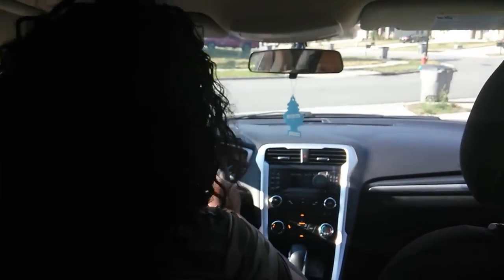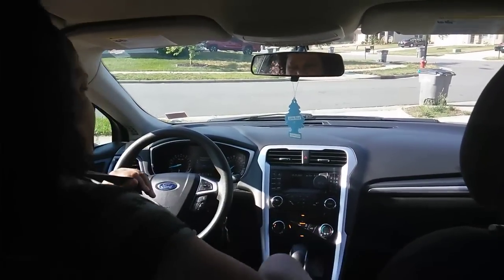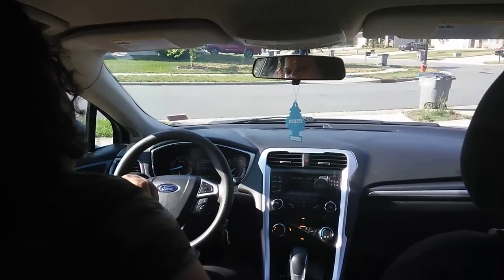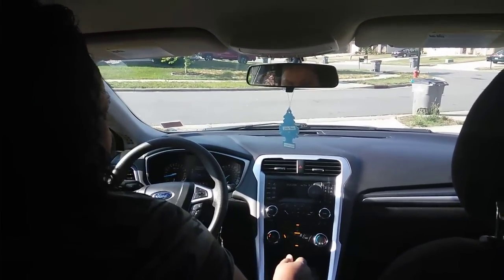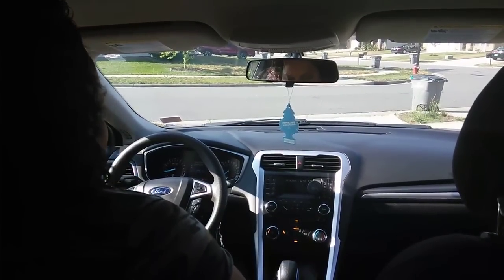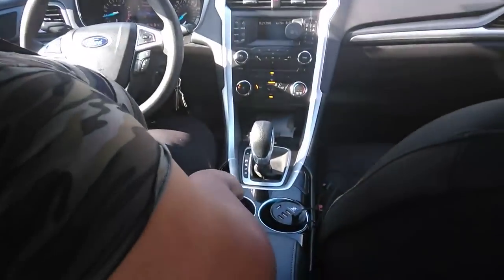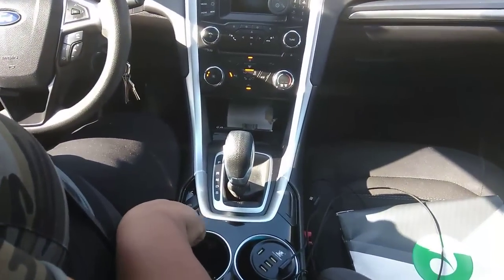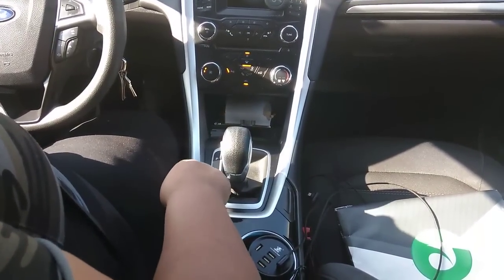Let me put my seatbelt on. And then we'll proceed, putting the car in drive. And also, I forgot to tell you about the emergency brake. In this particular car, the emergency brake is down here in the console. To put it on, you push it down. To release it, you pull it up.